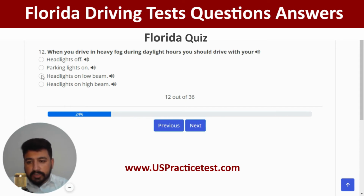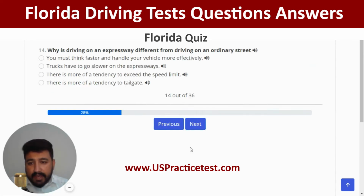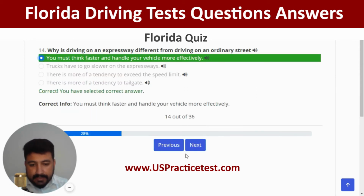So I'm going to click on the third option. Correct. And next. If your brake pedal suddenly sinks to the floor, you should first try to pump it to build up the pressure, which is the first option. Next. Why is driving on an expressway different from driving on an ordinary street? So the right answer of 14th question is the first one, which is you must think faster and handle your vehicle more effectively. And next.